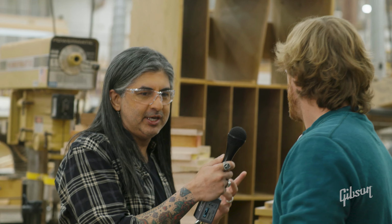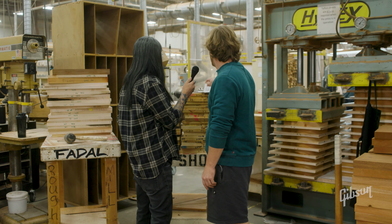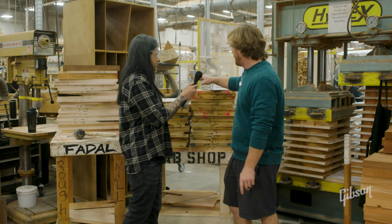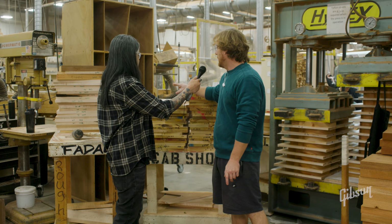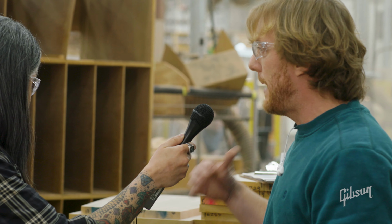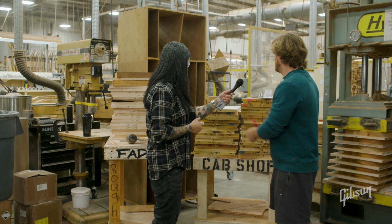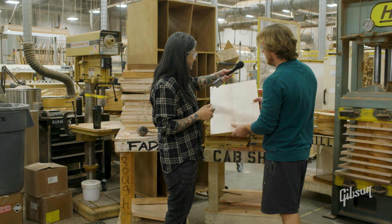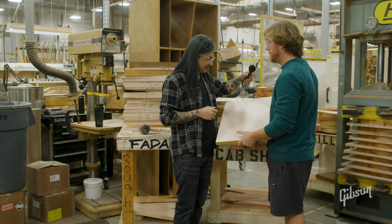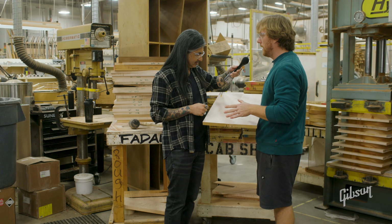Are these bodies coming in ready to cut, or like he was saying something about the pressing? Once they come from the warehouse, we'll go off the list, pull everything we need, make sure everything's there, sand it to thickness, sand the back to thickness, and glue everything up. So Ian, could we see one of those guys real quick? Yeah, for sure. So this is a plain top, which means that there's no figure in it whatsoever. It's just plain Jane maple.